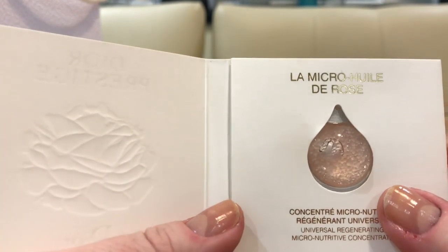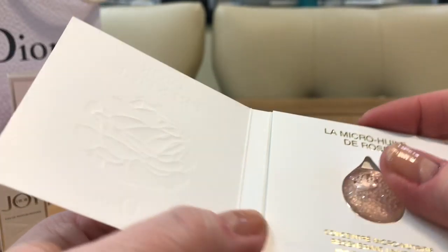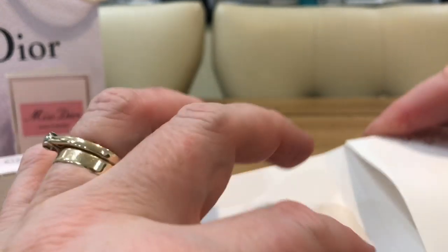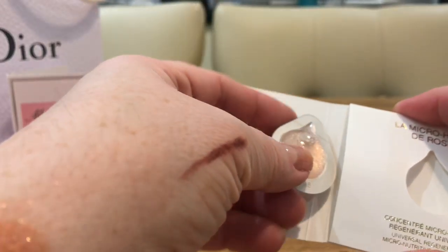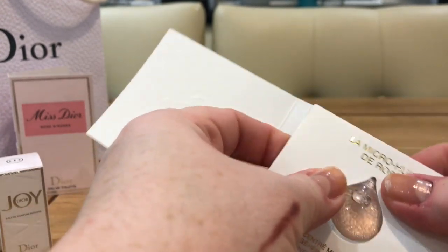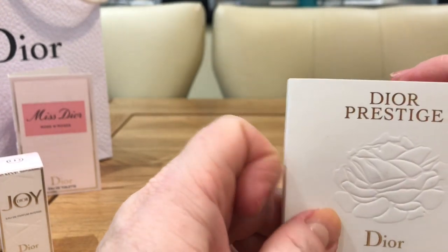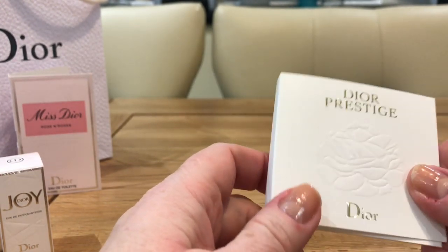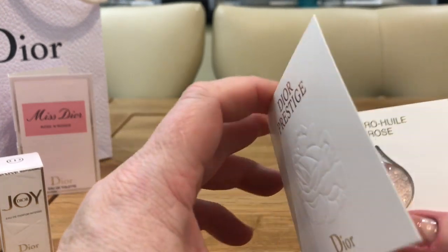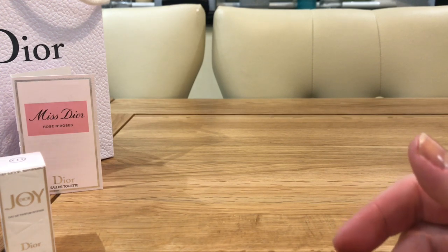Highly recommend to buy this oil. It's kind of oil, but it's almost like a serum. It's absolutely beautiful. Concentrate from rose petals. So there is a lot of research that has gone behind that formula. I've got a whole pot, and this is from the Dior Prestige range. It's not so expensive. It could be worse. Really, it's worth the money, and I think it's supreme skincare.